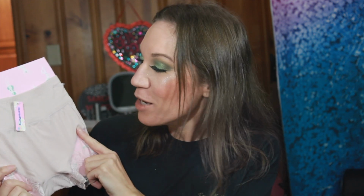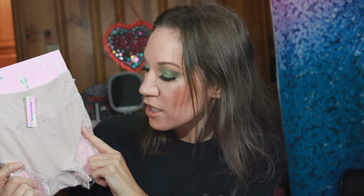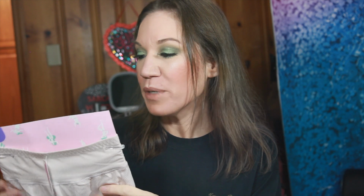So Heaven Panty and I have been friends for a while now, a little over a year or so. I've received a year's worth of panties from them, and I had switched up my quiz, so now I'm getting panties like this. I absolutely adore Heaven Panty. I think that they are a great company. Their customer service has been wonderful to me. They always do giveaways and different things, and I'm just all around, like, the colors, the fit.